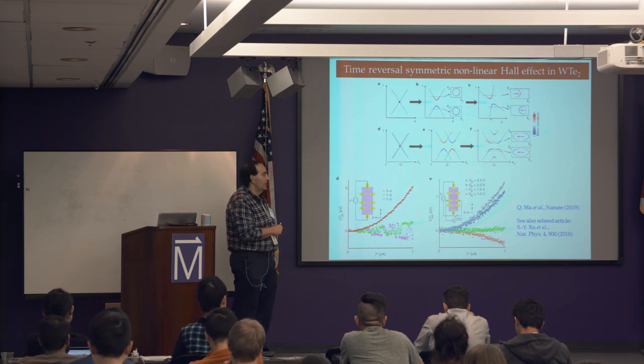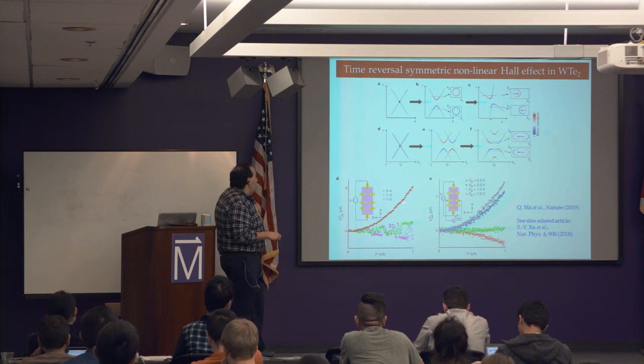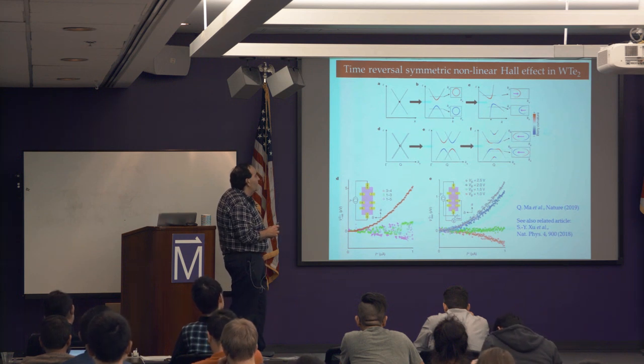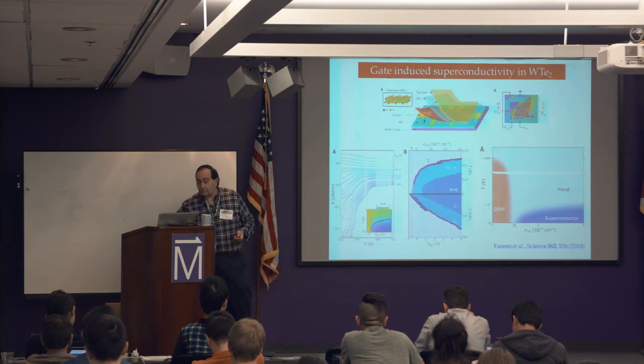Without a magnetic field. You go to the second harmonic, you see a signal that's very much like a Hall response, all due to the non-trivial texture of the Berry curvature, okay? And they claim if you measure the magnetoresistance, you don't see much of a response at all. So this is a novel type of Hall effect they claim to be seen here.